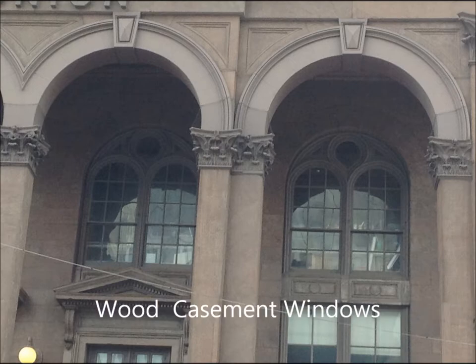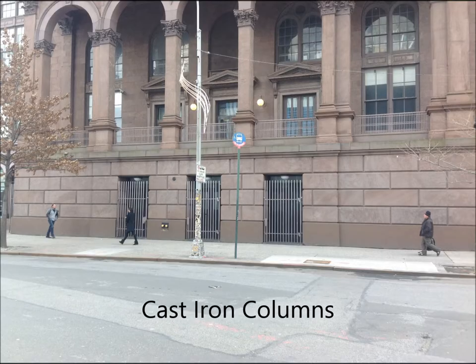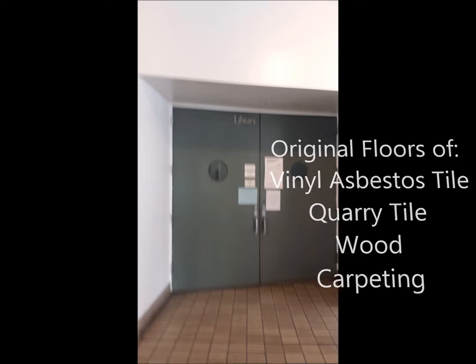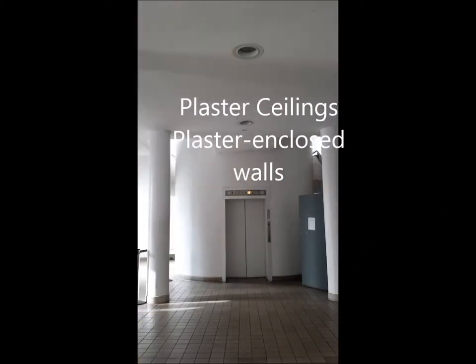The exterior is made from brownstone with wood casement windows and cast iron columns. The interior has vinyl asbestos tile floors, quarry tile, wood, carpeting, plaster ceilings, and plaster enclosed walls.